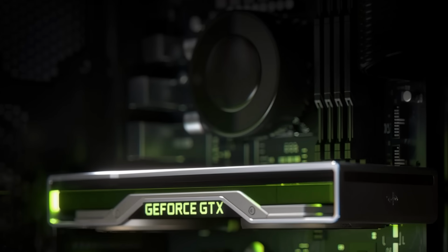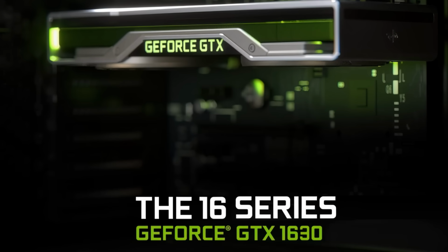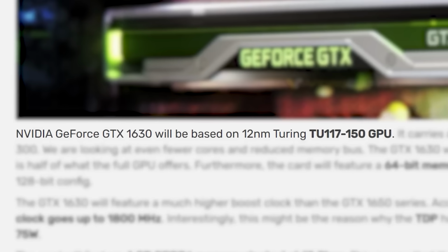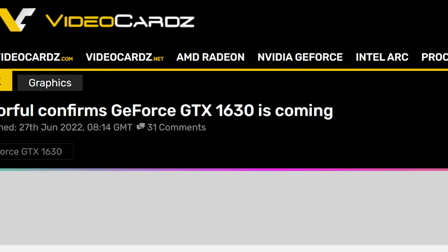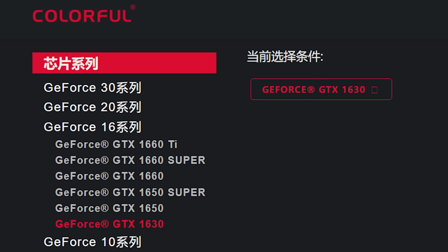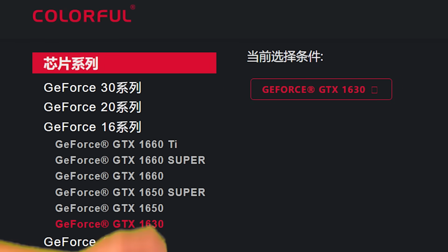Next up, we have official confirmation that Nvidia's upcoming GPU, the GTX 1630, is real and coming. Of course, we've discussed Nvidia's new low-end GPU before, but it's been delayed a couple times at this point. Well, in a new report from Video Cards, the GPU maker Colorful actually had the GPU listed on their website. Since the report went out, they have taken it down, but of course, it proves the GPU is real.